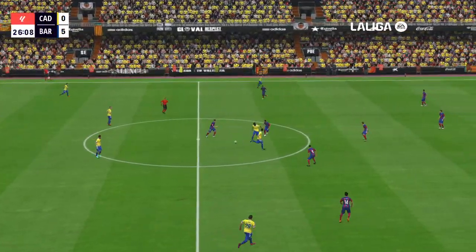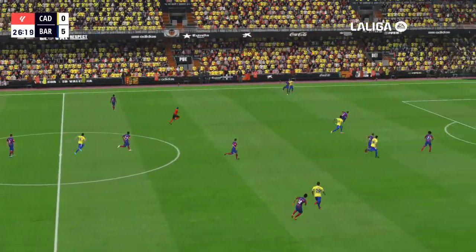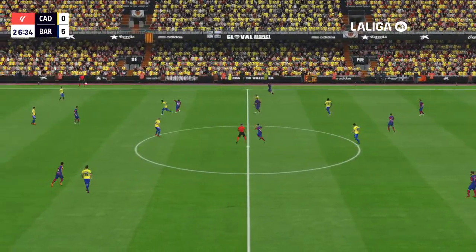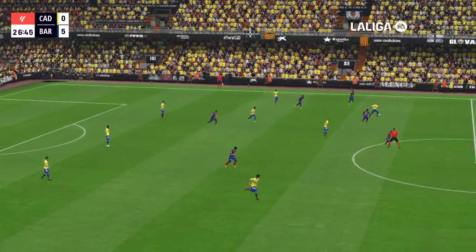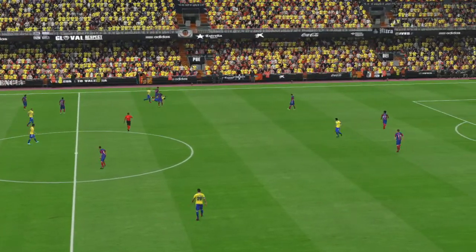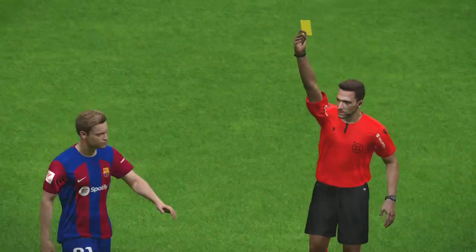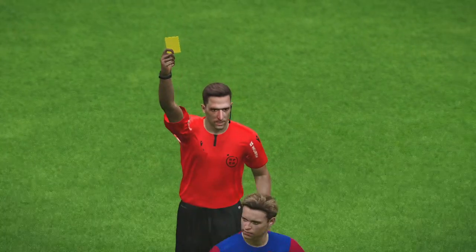Barcelona tear their opponents apart once again. They are utterly ruthless. Looked promising, but eventually thwarted without doing any harm. And that's a foul. Free kick's been given. And he's going to have his name taken. Well, what goes through a player's head at times like that is a mystery to me.